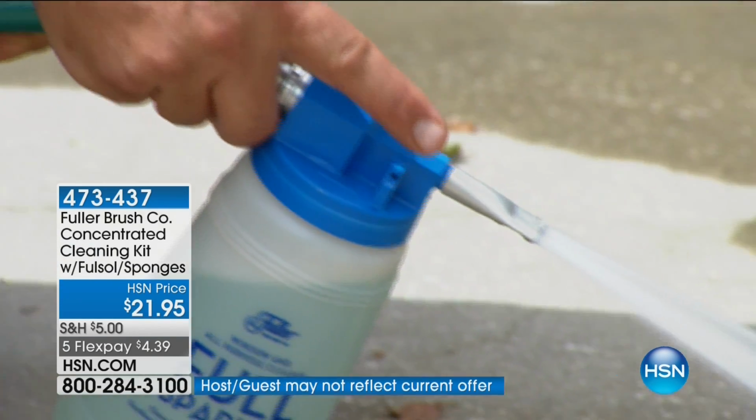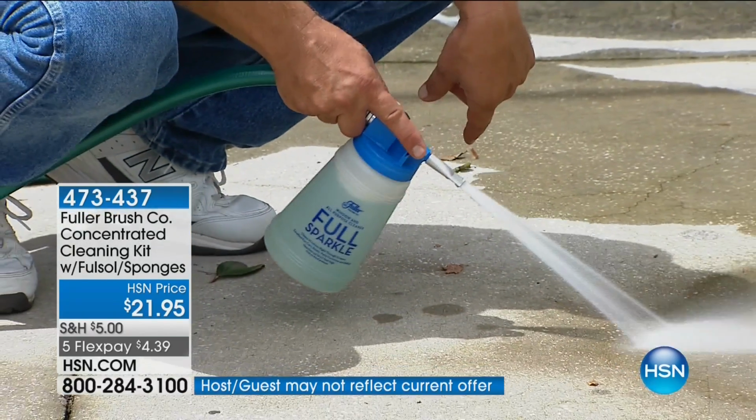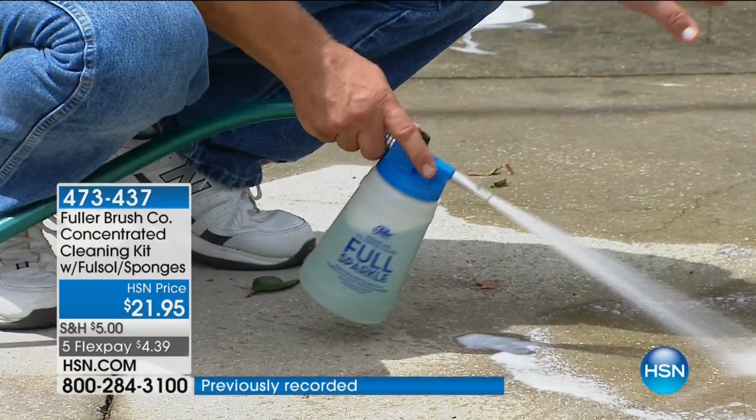Every time you touch that hole, it dispenses detergent out, and I'm going to do this out on the ground here so you can see. Watch what happens. See how the detergent gets dispensed out? When I release my finger, I'm rinsing with fresh, clean water. So that's how simple it is.